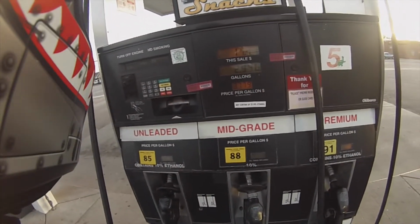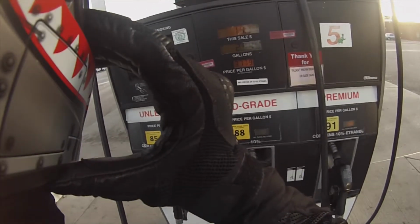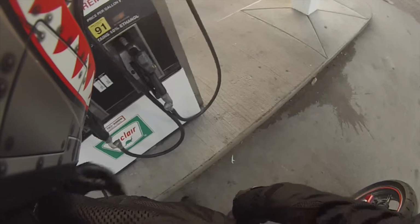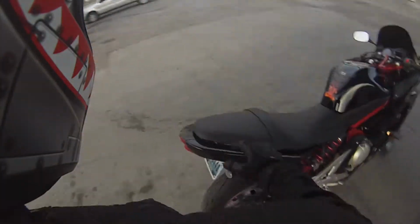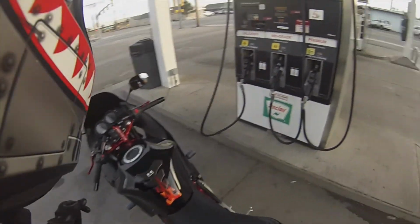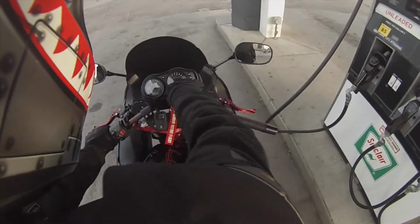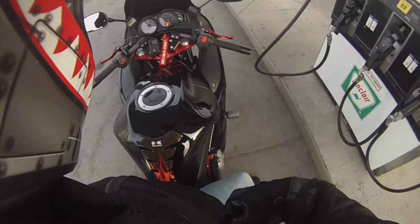Is it gonna print my receipt? What the heck? No receipt. All right then. No receipt it is. Let's get back on the road now that we got a nice full tank of gas.